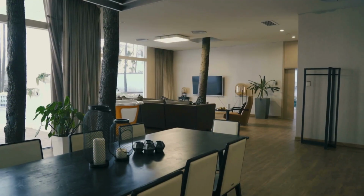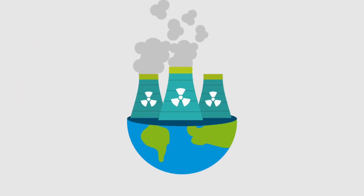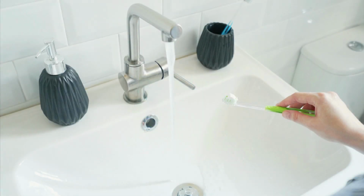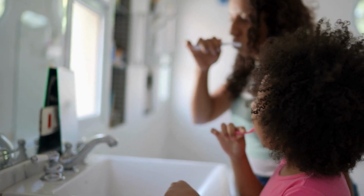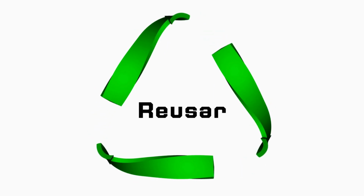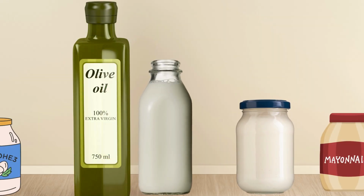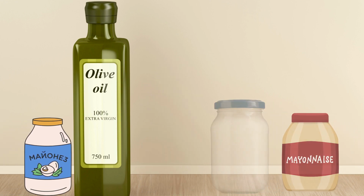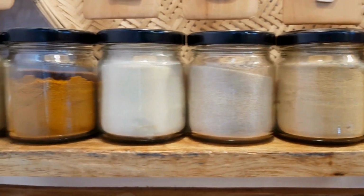Hello friends! Let's start with the principle of reducing. It means consuming fewer resources to minimize our ecological footprint. For example, we can reduce water usage by turning off the tap while brushing our teeth. When it comes to reusing, we can give objects a second life. For instance, instead of throwing away glass jars, we can wash them and use them as containers for storing food.